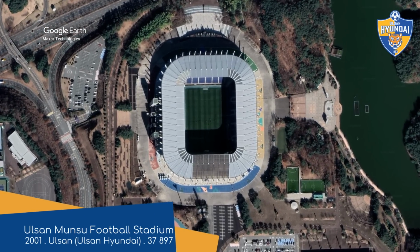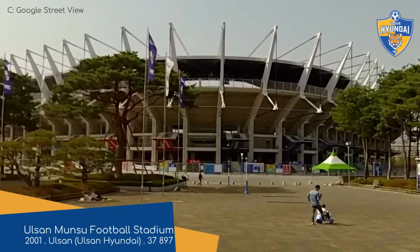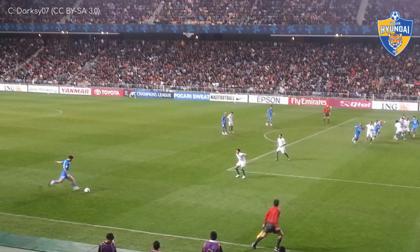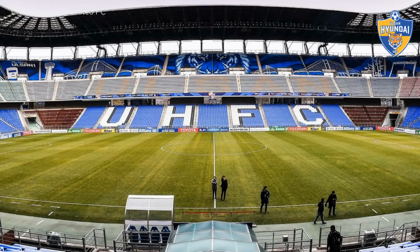Ulsan Munsu Football Stadium, Ulsan Hyundai. Ooh, a second Hyundai team. I wonder if one of them used to be owned by Kia and then changed their name when Hyundai bought out Kia. I'm gonna have to look that up now, hold tight. Nope, they've both been Hyundai from the beginning.